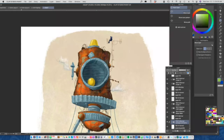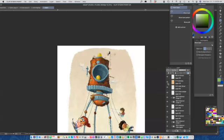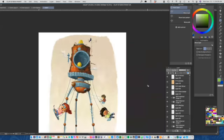Even with slight things I do, like underneath the gear here, I just added a color and then multiplied it. And again, I had my tan layer over top of everything to pull all the colors together. Whoops, too far. There you go, you can see the difference without it. It's more moody by adding that tan. And just a glow added.